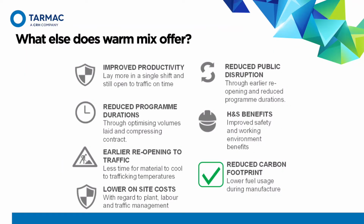So far, we have highlighted the carbon saving related to warm mix asphalt, but as you can see, there are many more benefits associated with it. I'm now joined by Niall Barrett, who is the operations manager for Tarmac Contracting, and we would like to discuss the other benefits that can be realised to the contractor, the client and the public through the use of warm mix asphalt. Niall, perhaps if you could tell us a bit about your role within Tarmac to start with.